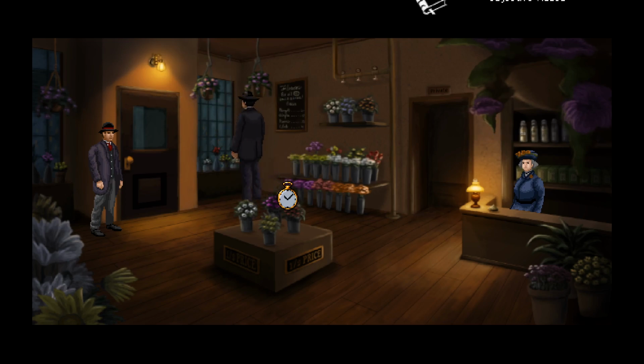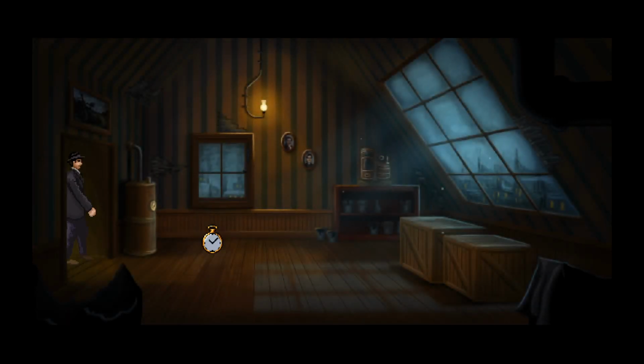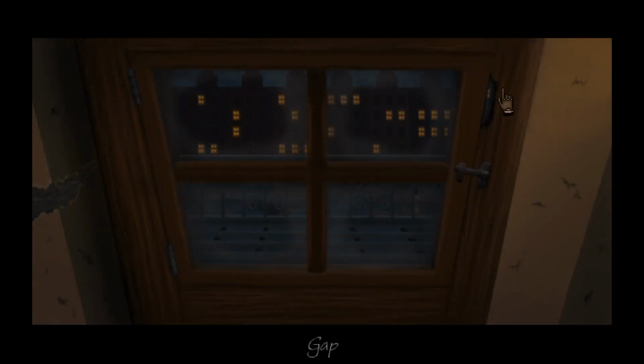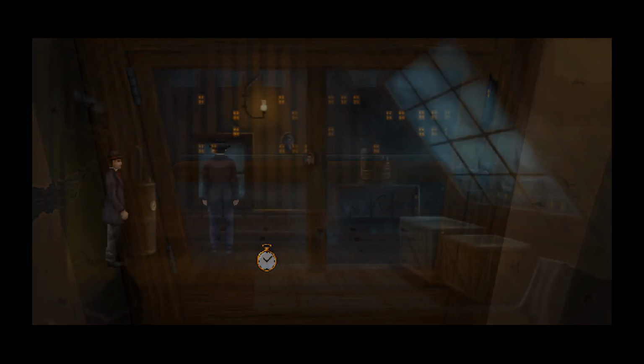Nice, okay. Let's head through. Right, back to the window we go. And now, how do we use our inventory? Bill, it's time for our experiment. We just click it? And what is this experiment going to be exactly? Simple. I'm going to see if this hook can get me inside the shop.